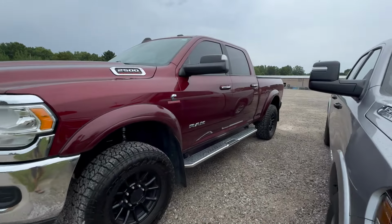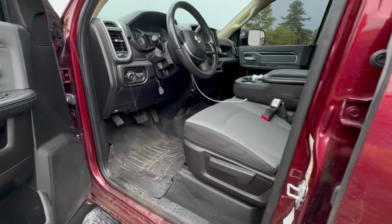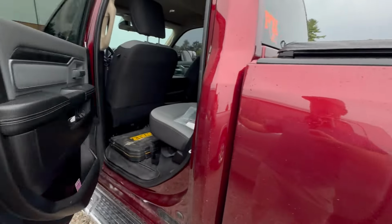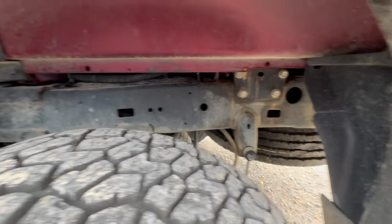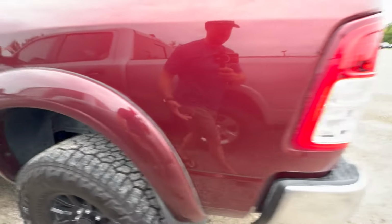This has generally, I think, been a pretty good truck. When I look at the interior and everything, seats are holding up pretty decent. I mean, this is a super work truck, and that's what I wanted it for. Kind of wanted to beat on it a little bit, and that's what we've done. We've used this thing as a work truck. When I look at the frame, it's holding up really good. I have a tiny bit of surface rust, but for a 5-year-old truck that's been in Michigan, I don't think that's bad.